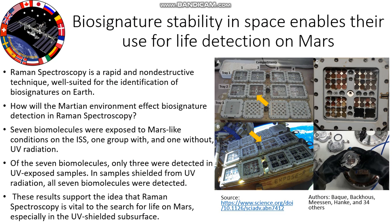So the big question this experiment is trying to answer is, will Raman spectroscopy be effective in detecting biosignatures on Mars? Because we know it's effective on Earth. So currently we have two rovers that will utilize Raman spectroscopy. Perseverance, which landed in February 2021, and Rosalind Franklin, which has had its launch delayed to 2028 after the ESA and NASA stopped collaboration with Russia post the start of the Ukraine war.